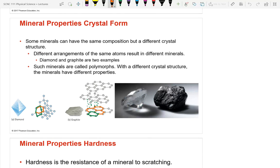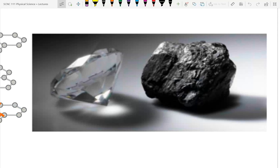So here are pictures. This is a diamond here, clearly. That is, I believe, coal, which is another form of carbon. So carbon can have different forms based on the crystal structure, and this is the one that costs you a lot of money. So you're not paying a lot of money for the carbon atoms because, after all, carbon is reasonably common. You're paying a lot because it's hard to get that structure.